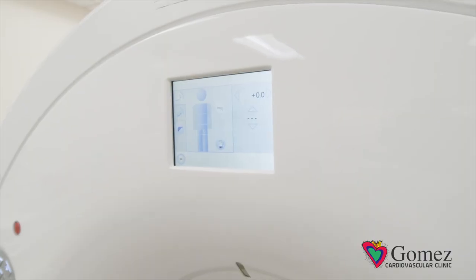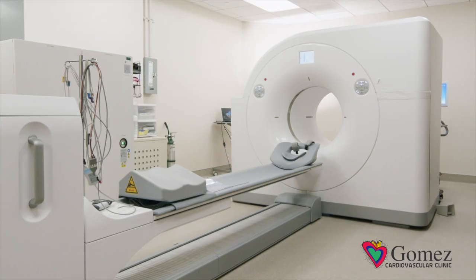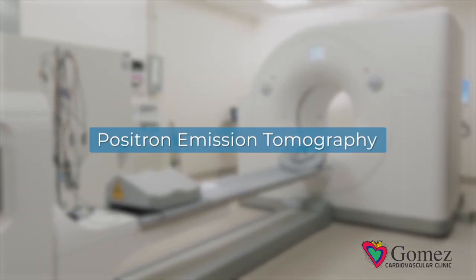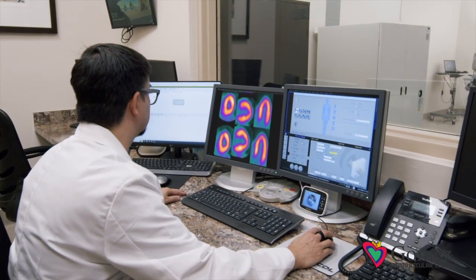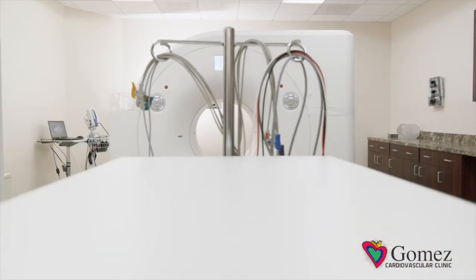First, you should know that you are getting a procedure combining two imaging modalities: the sensitivity of PET imaging, which stands for positron emission tomography, and the anatomy of CT, or CAT scan imaging, all in one minimally invasive procedure that will only take about 45 minutes to an hour.